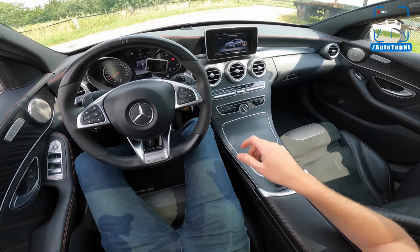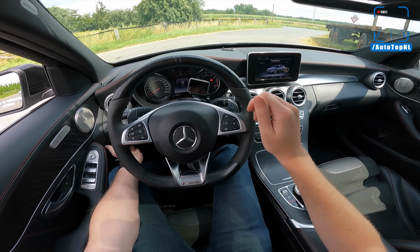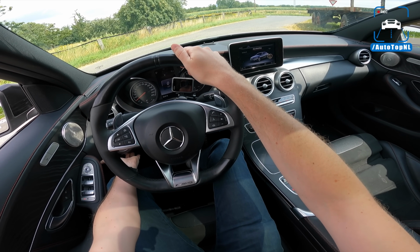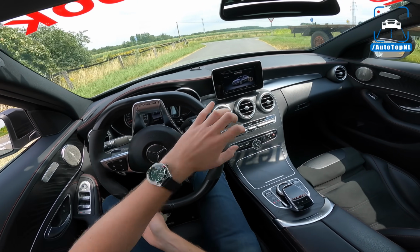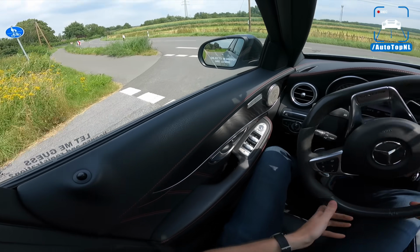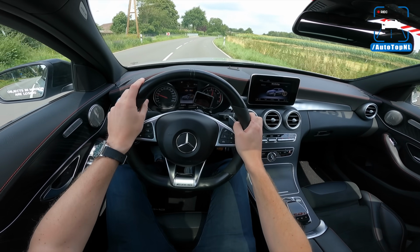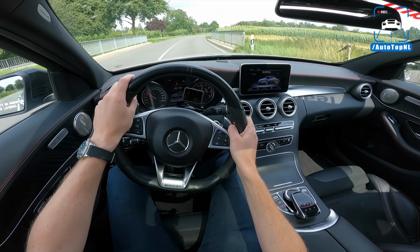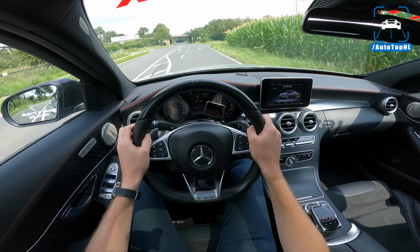And let's find out what it's like to drive. Because I actually quite like the C43 as a car. I think it works really well in the real world. I mean, you've got 4MATIC, you've got any body type you like. And I mean, that does sound pretty nice.